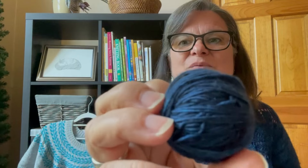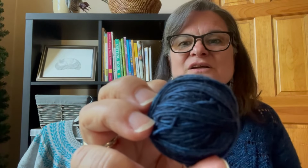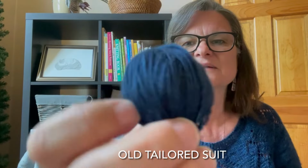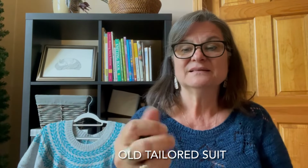This nugget of yarn. This is Primrose Yarns Old Sailor Suit, I believe it is. And I had picked up this at Wicked Good Yarns. She had it there and I thought, wow, this blue is absolutely beautiful. It does look like an old sailor suit, doesn't it? So yeah, that's what this is.